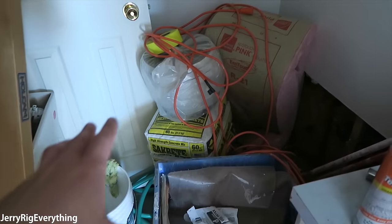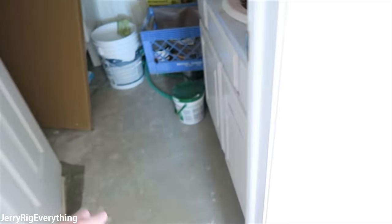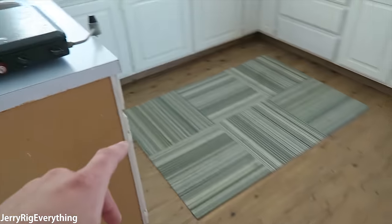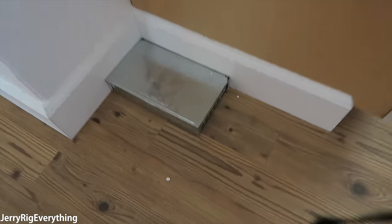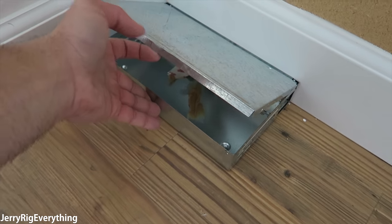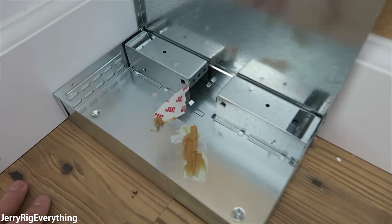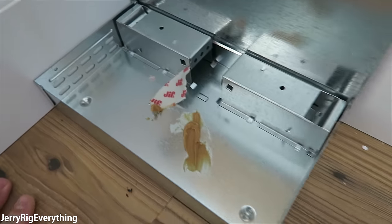We have some of our leftover construction supplies. And I don't see any sign of mouse droppings yet. And here's a mouse trap we left inside of the house to see if there's any more mice coming in, with peanut butter. Mice actually like peanut butter, side note. And there is zero mice in the trap.